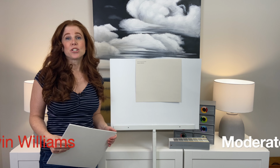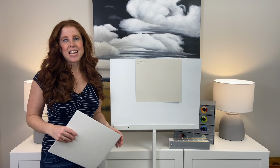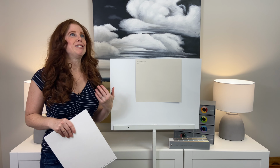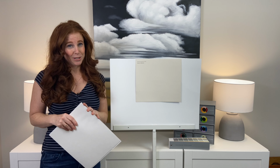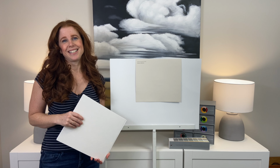Today we're looking at Sherwin moderate white. Now a lot of people look at colors like these, especially in the fan deck. You see them all in a row and it can be very intimidating because it's hard to see what's really going on. But should you paint them on a large scale, you'll definitely see what's going on with undertones. So today we're going to talk about LRV, undertones, do some comparisons, as well as the best white paint colors to go with colors like these.